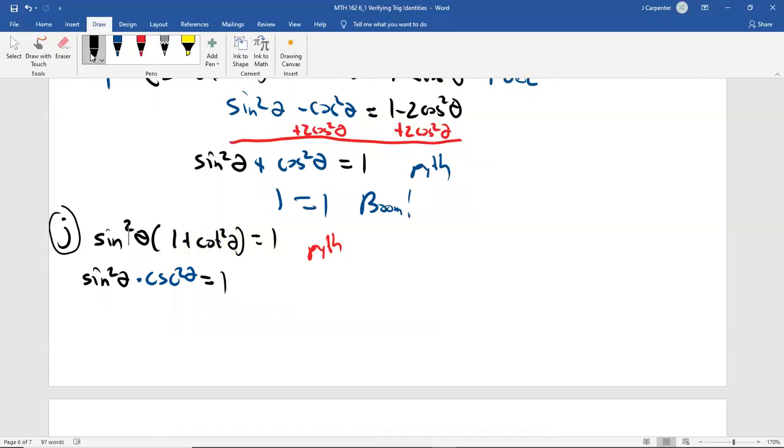Now some students will recognize, ooh, sine and cosecant are reciprocals. So if you have a sine times a cosecant, they cancel. A sine squared times a cosecant, they cancel. Some students will just go ahead and do that, and then you're done.